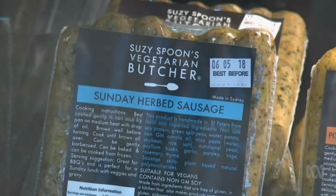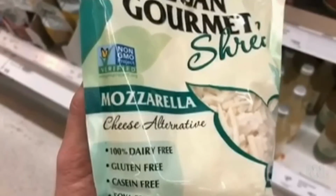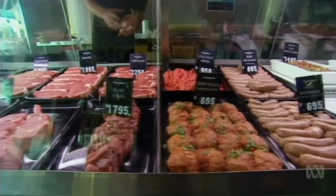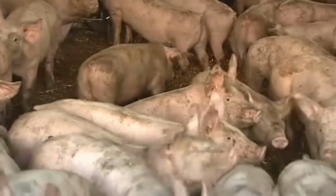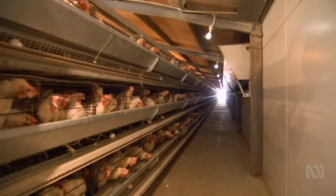Australia is the third fastest growing vegan market in the world, according to market researcher Euromonitor International. In the United States, recent studies have shown 60% of Americans are reducing their meat intake, even if they aren't strictly vegan or vegetarian. People don't just give up meat because they hate the taste and texture. They might give up meat because they love animals or they care about the environment or about their health.